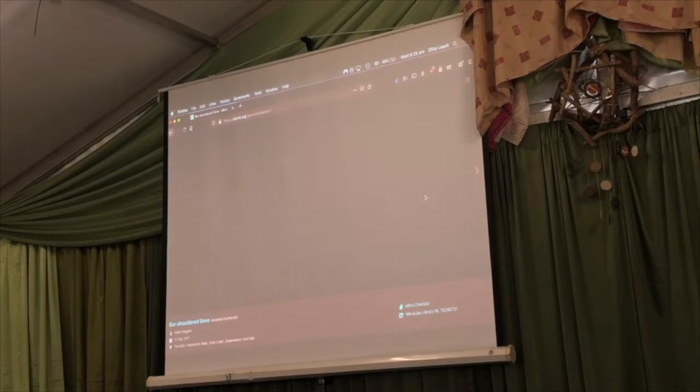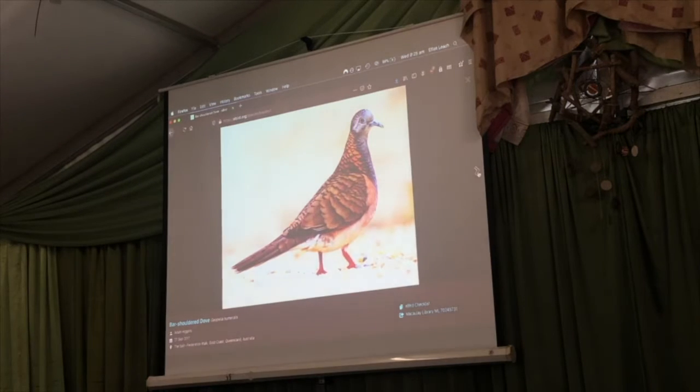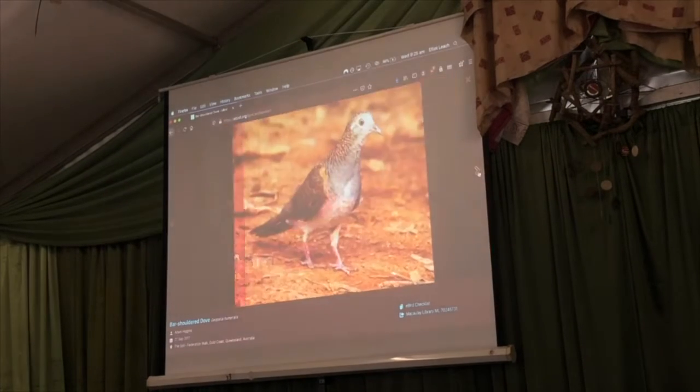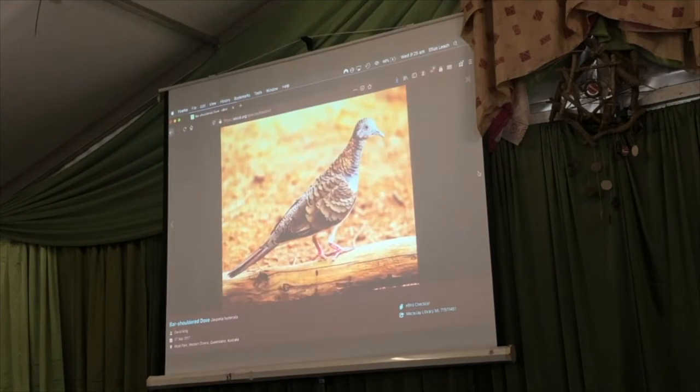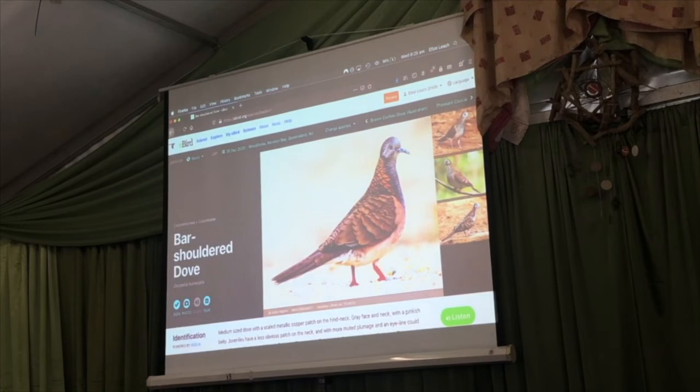And they're quite pretty if you see them up close, but there's heaps of them. So people like me tend to overlook stuff like this because you see them all the time and they're not that interesting, but when you take a step back and have a look, they're actually quite pretty. And there's heaps of them around.